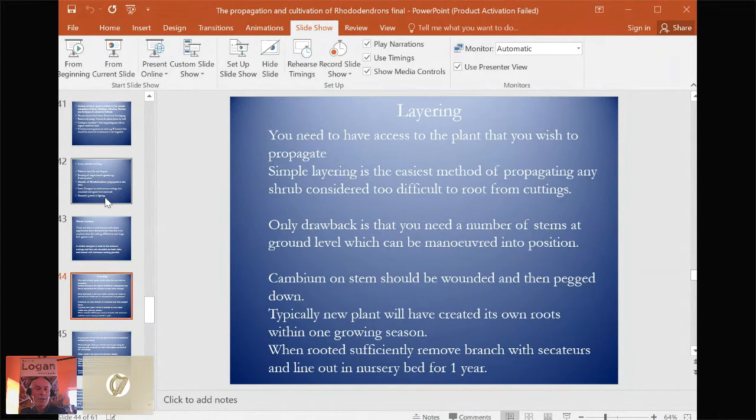Typically, if you can get a peg or a stone, set it on top of a branch after it's been wounded with a knife to expose the cambium layer. Basically, it should take roughly about a year. Even if it doesn't root, you haven't actually lost anything. For a lot of rhododendrons, this is an ideal way. You wound it, you cover it in a little bit of leaf mold, and a year later, you go back, you sever the plant from the parent plant, and then I'd encourage you to line it out for a year and then plant it in the garden thereafter.